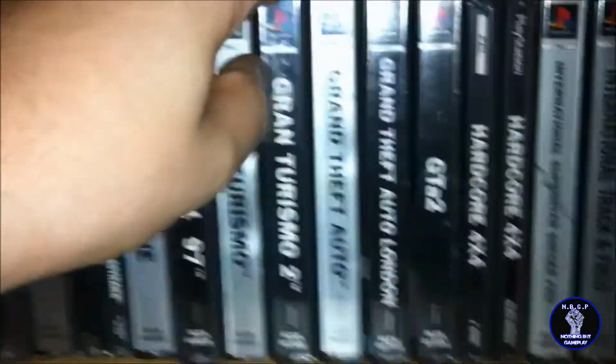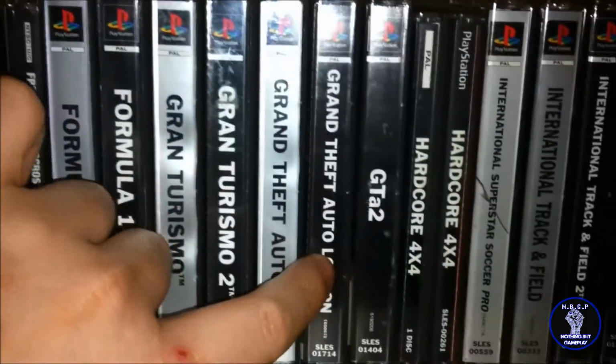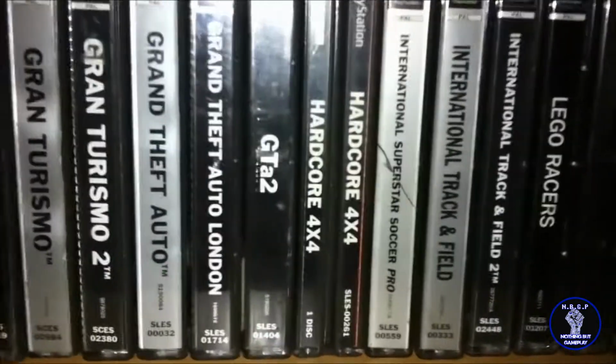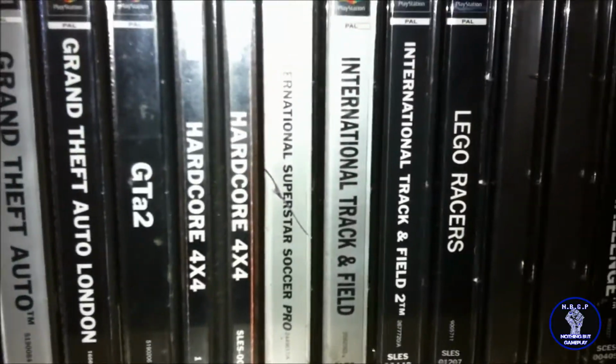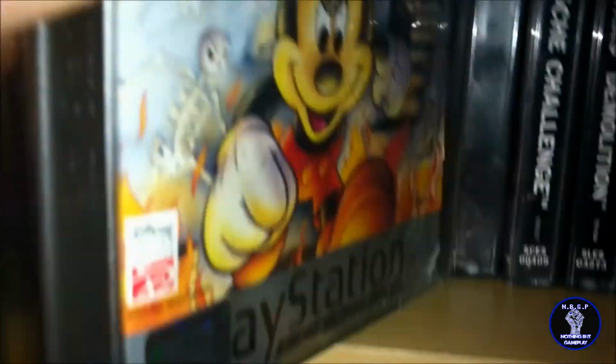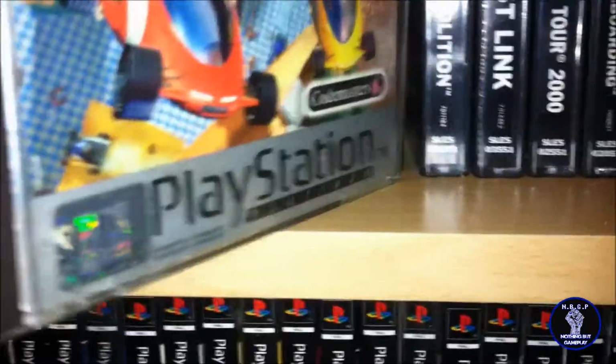Grand Theft Auto. The originals as well. And there's the other ones as well, obviously, the add-on and number 2. International Track and Field. Mickey Mania. Or Mickey Wild Adventures even. Micro Machines. I'd rather have those on the Mega Drive though. If I can get it back in.